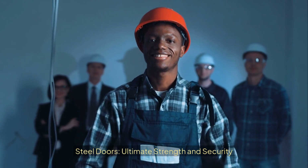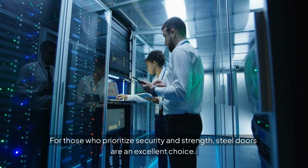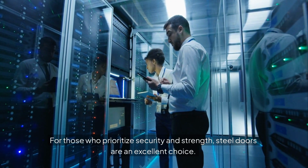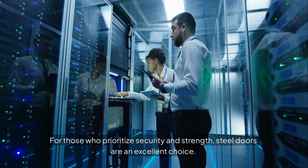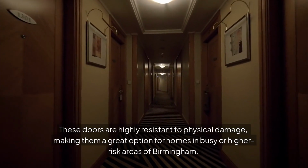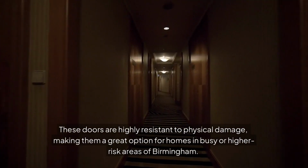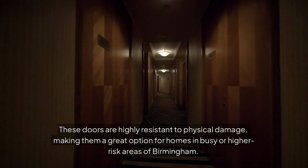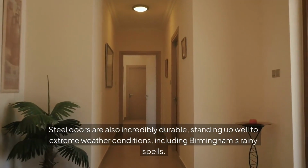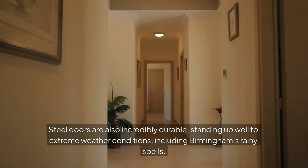Steel doors. Ultimate strength and security. For those who prioritize security and strength, steel doors are an excellent choice. These doors are highly resistant to physical damage, making them a great option for homes in busy or higher-risk areas of Birmingham. Steel doors are also incredibly durable, standing up well to extreme weather conditions, including Birmingham's rainy spells.